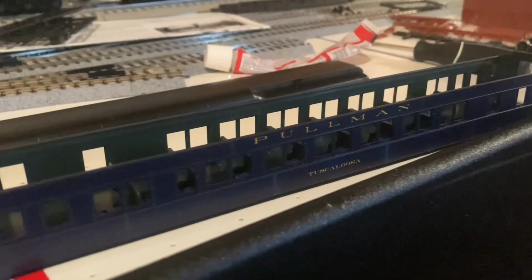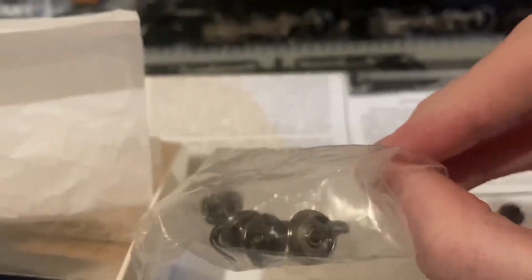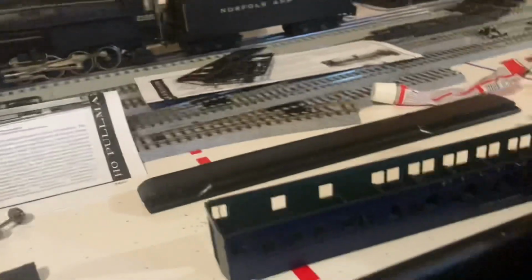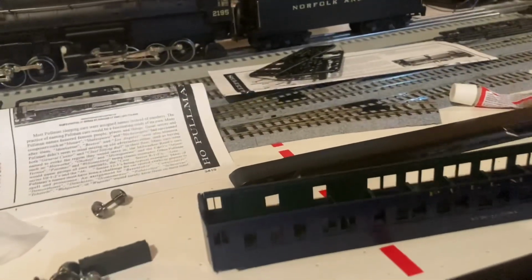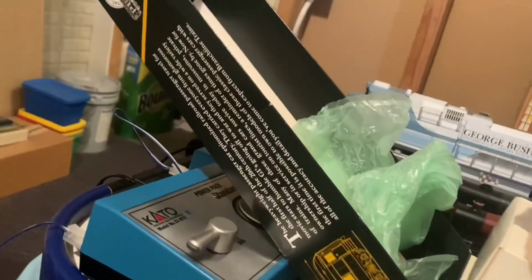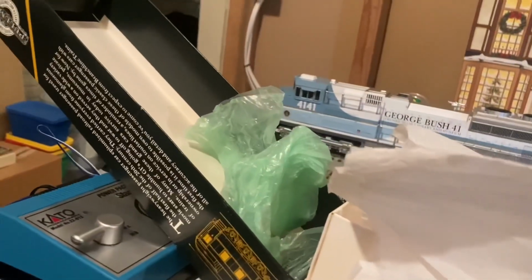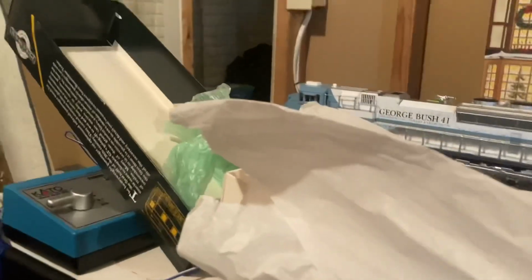loving this so much more than the Pennsylvania boxcar. Not only are the wheels already put together, but look at this. It comes with couplers! It's so much easier to put together than the box. Thank you so much, Branch Line Models. I love you. You have no idea how relieved I am about this. Thank you so much, Branch Line Models. I can't believe I have not heard of these people before.